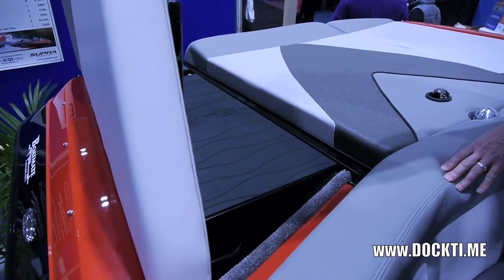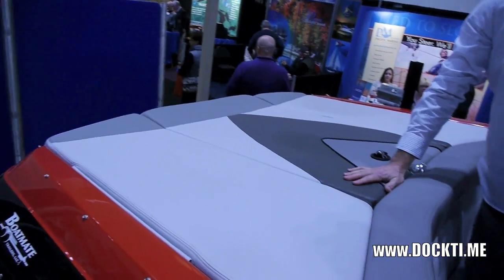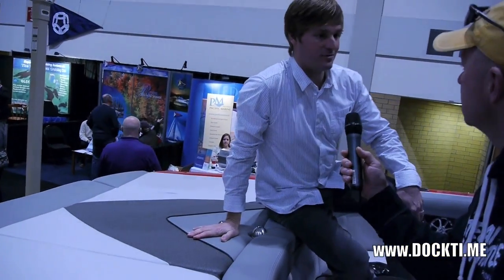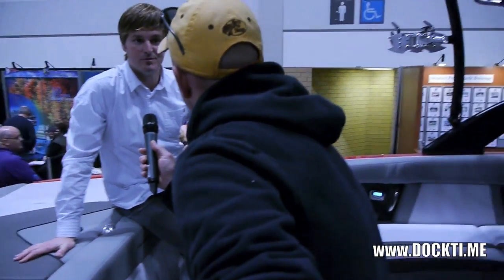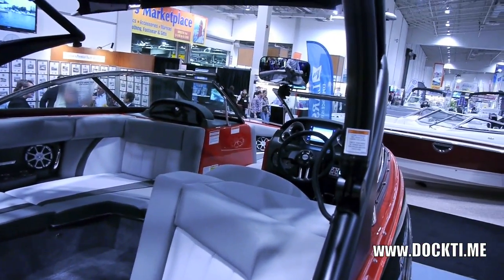How long does it take to load up the ballast? The ballast takes probably about 7 or 8 minutes to fill completely. Like I said, it's 1,900 pounds. There's an awful lot of water that we need to get sucked into this boat to get it weighted down. And how does it exit? Yeah, it actually exits through the intake.